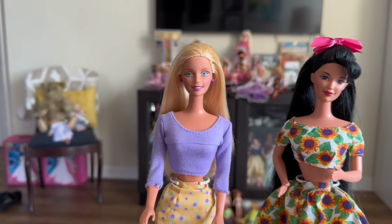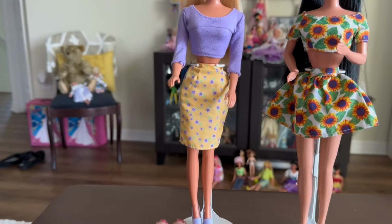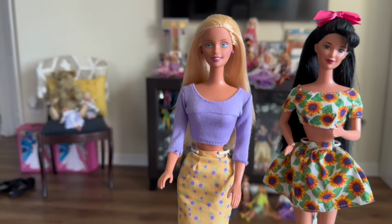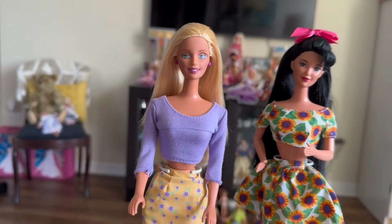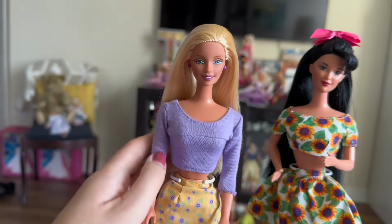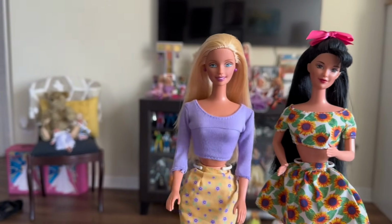Here we have our beach Barbie looking all cute and stuff. I put her in this little fashion pack that I got with one of my dolls in a previous lot. I think it looks really cute on her, although it's kind of making her look like a substitute teacher, which is fine.